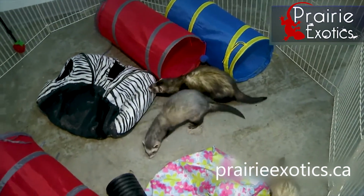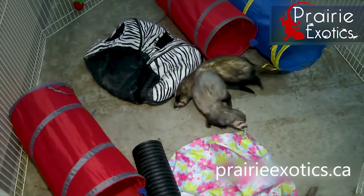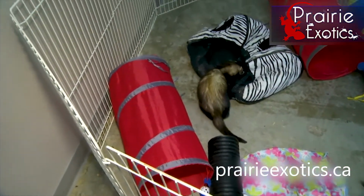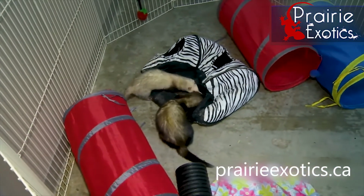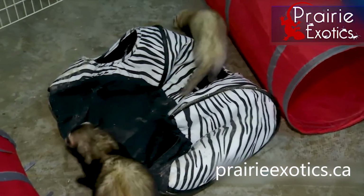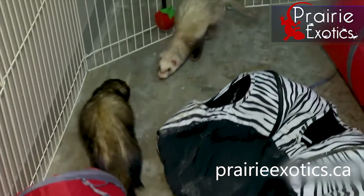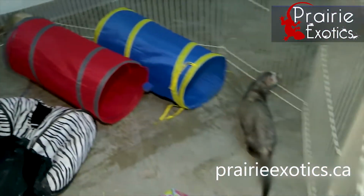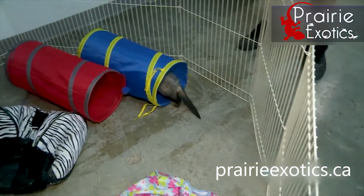Ferrets are very active little creatures. If you have one, you should have it with you at all times, but having two or three is much better for these guys. Very curious. When they are up, they're usually up for about 4 hours out of the day, though. For the other 20 hours, they're typically sleeping, but you'll see once they're up for their playtime, they do like to frolic around.